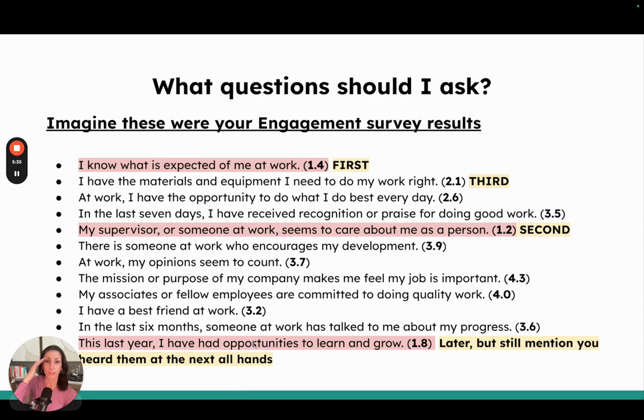This one, opportunities at work to learn and grow, I wouldn't work on this. I would do this later. I wouldn't focus on it very soon, but I would mention it in the all hands and tell everyone, hey, we heard you, that this was something that you want. So in order for this to make sense for us to create for you, we're going to fix some other things first. But just giving employees the nod that you heard them, that is what they need to hear. And you can put a pin in something.